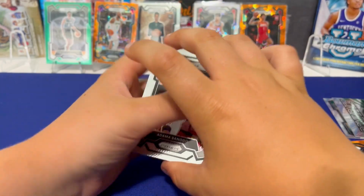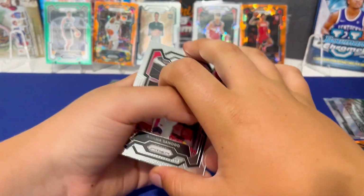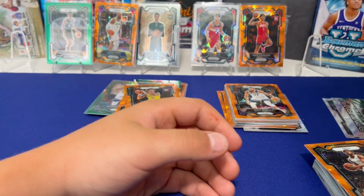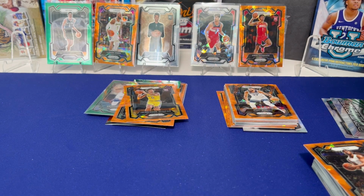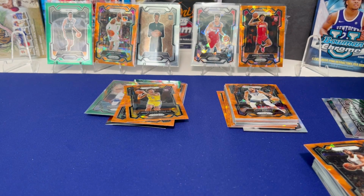Watson. All right. So, six of these, and we got a couple Wembys. Got one white ice to 35. LeBron orange ice, I like that one as well. Klay Thompson's pretty good. Sure. Yeah, I think we have a decent chance of making our money back, especially if some of these will grade well. And yeah, I'm okay with this.